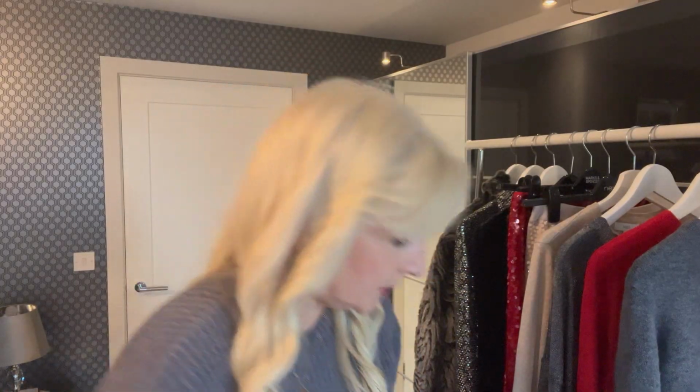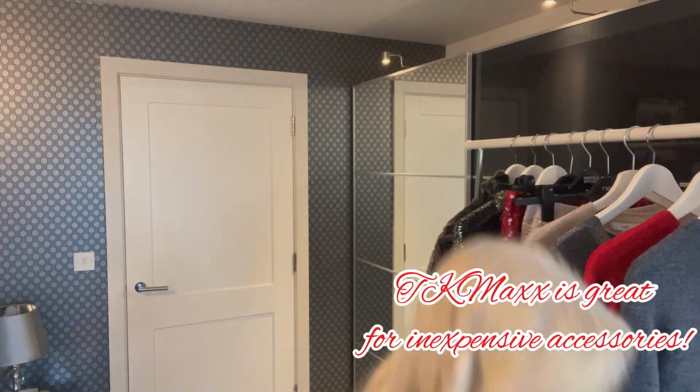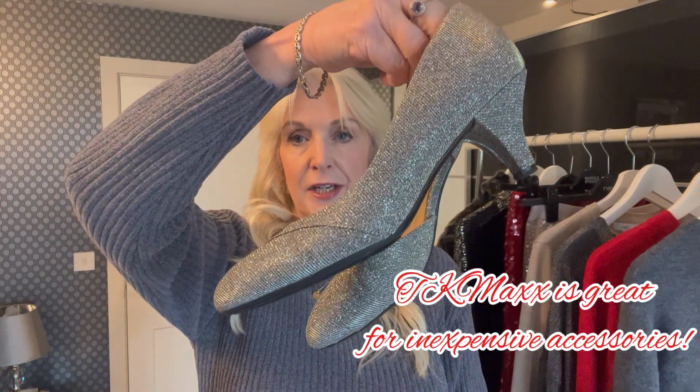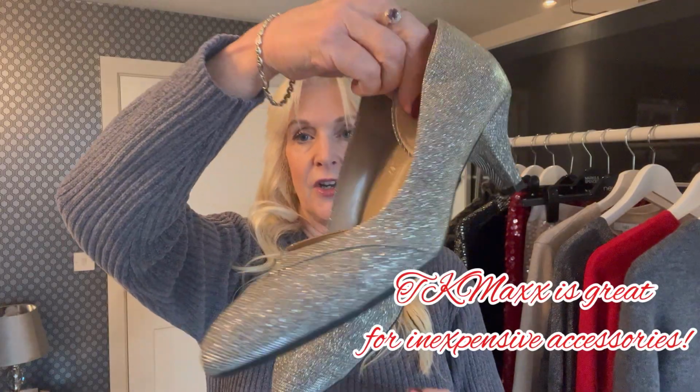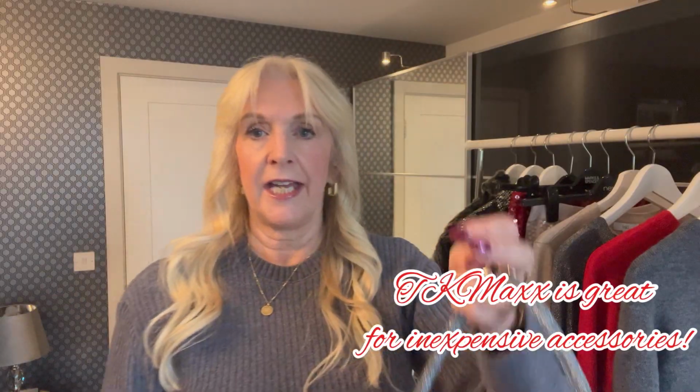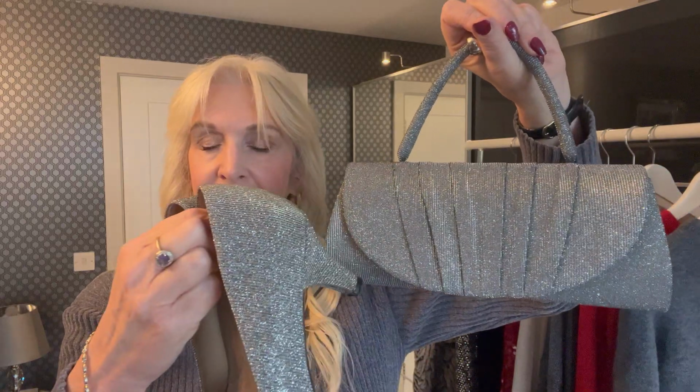Oh, and just to show you a couple of the accessories I'm going to be using. I've got here these nice silver shoes, which I picked up in TK Maxx a couple of years ago now, so they've had a bit of wear, but they're really nice. Cut out detail there, not too high a heel. And I found this bag in Clarks outlet, actually, that seemed to go with them reasonably well. So I've actually used those as a pair.